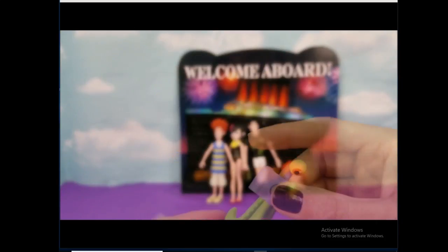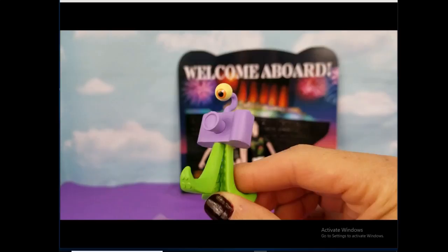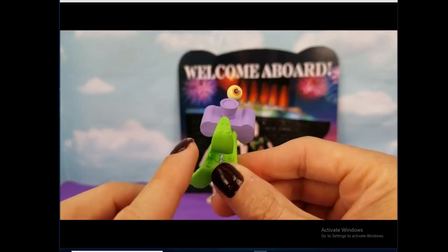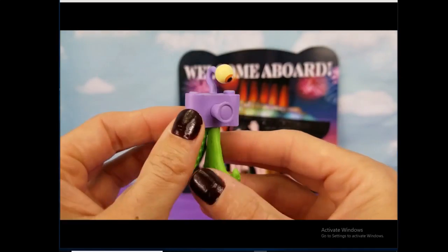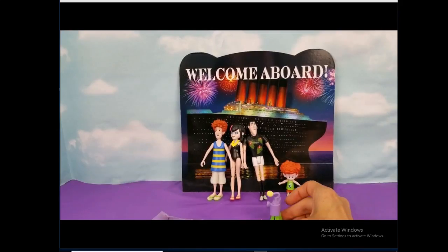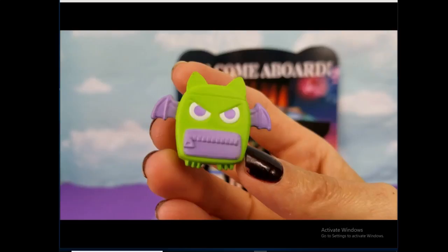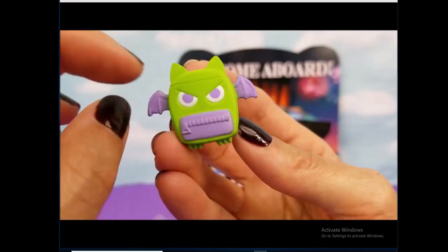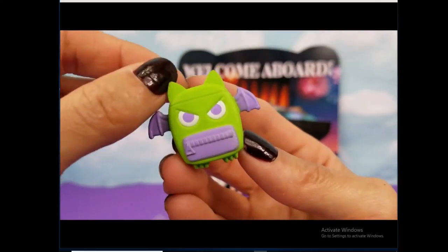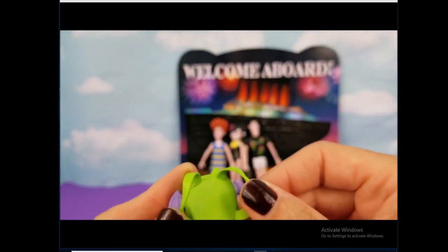Thank you. First up, this awesome little monster eye camera. Look how cool. It's got green octopus legs and a little orange eyeball and a purple camera. Here's a monster bat backpack. The zipper's the mouth, how silly. And it's purple mouth, purple wings, purple eyes, and green body with green ears. And it can totally go on their back.